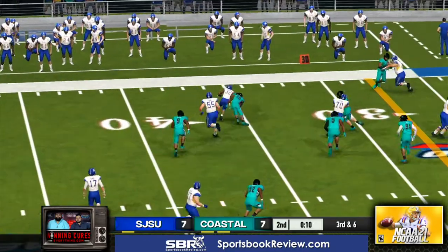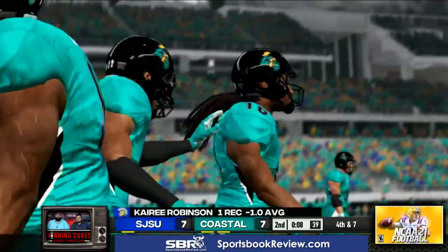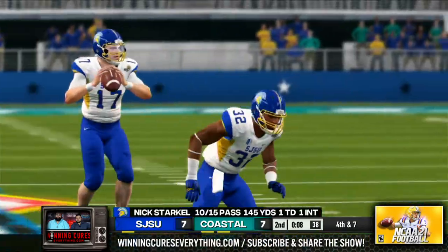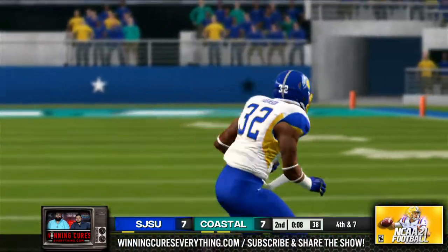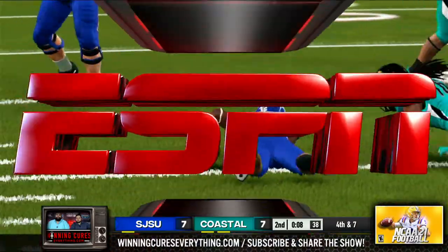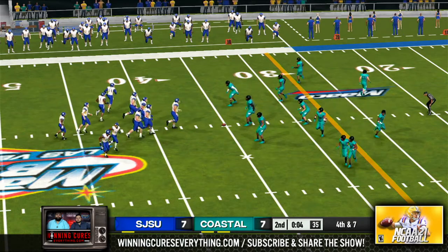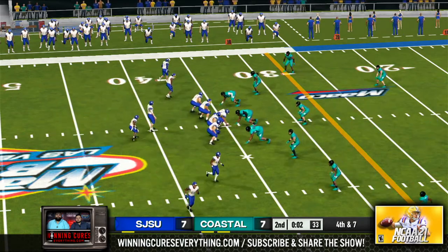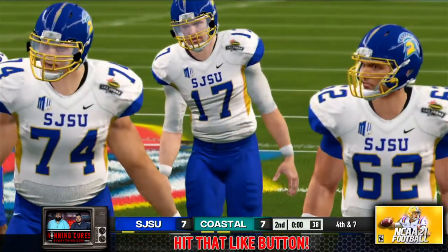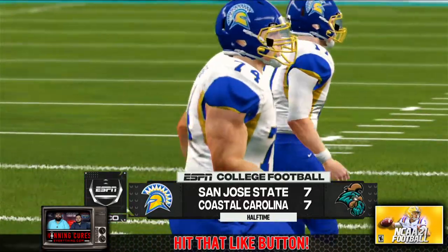Setting up blockers, the running back's got it on the screen. They'll knock him down for a loss. And they'll lose a yard there. Not much going on there. Those kind of plays will not work against this defense. You can be sure of that. So at the end of the half, we're even at 7 in this one.